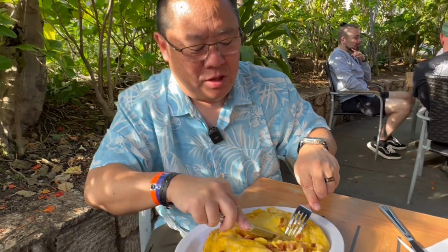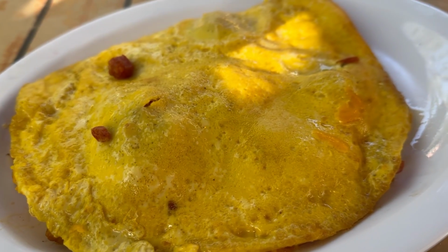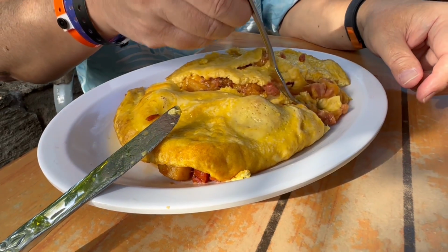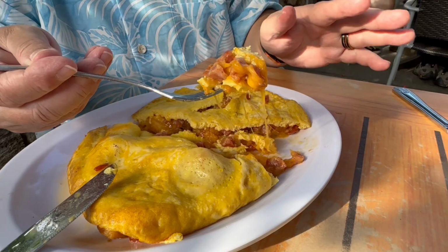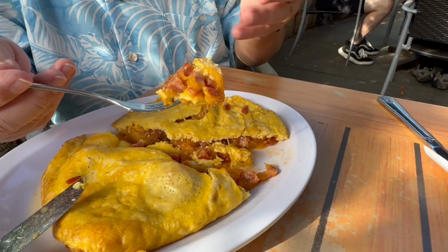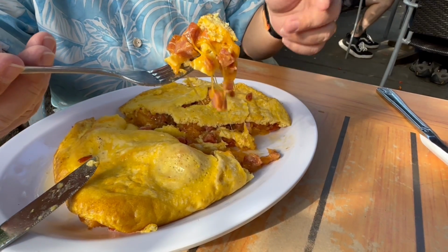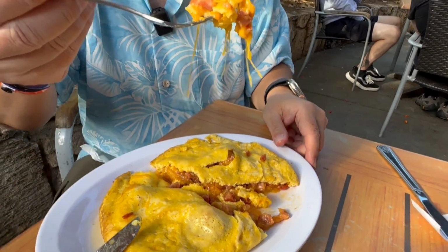And this is delicious. This is one of the best Portuguese sausage omelets that I've had. Everything just works perfectly. And I'm sure the other combinations, if you got vegetable or a different type of cheese, would taste just as good. This is just a combination that I picked, and it's delicious.